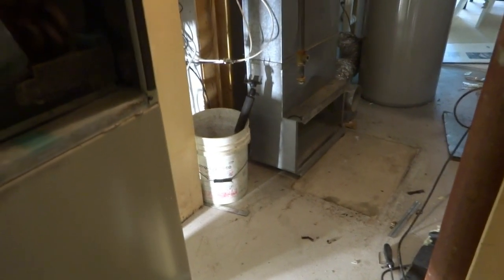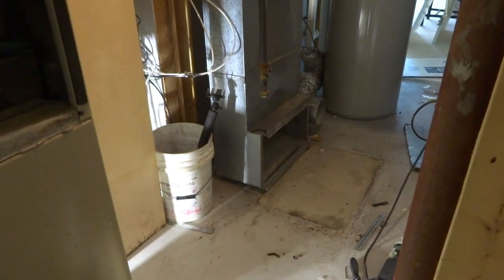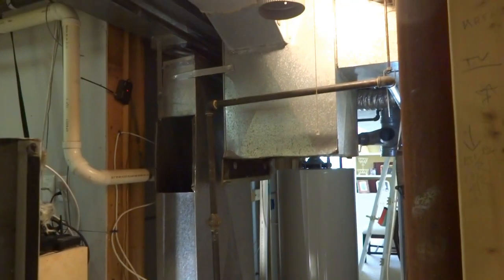He's been using that so they could put the filter in either way. It's the same size as the ductwork. I'll just reuse that. I flattened this out before. I had it going in both ways. I gotta just straighten that out a little bit with my pliers, and that'll be better.